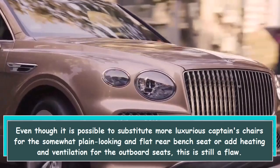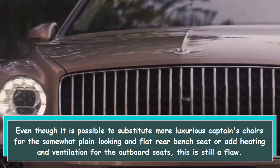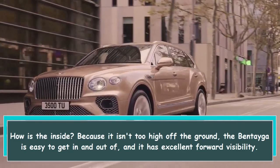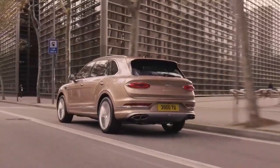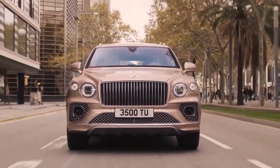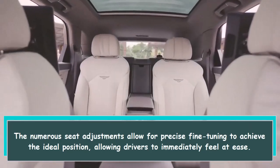Even though it is possible to substitute more luxurious captain's chairs for the somewhat plain-looking and flat rear bench seat or add heating and ventilation for the outboard seats, this is still a flaw. How is the inside? Because it isn't too high off the ground, the Bentayga is easy to get in and out of, and it has excellent forward visibility. The view over the wide hood provides you with a commanding perspective. The numerous seat adjustments allow for precise fine-tuning to achieve the ideal position, allowing drivers to immediately feel at ease.